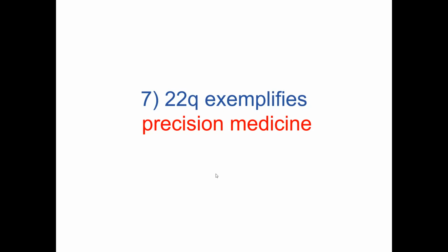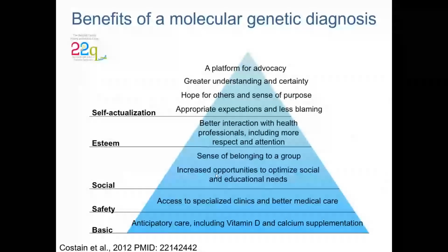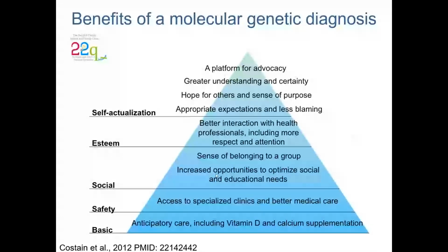So this is a condition that exemplifies precision medicine. There are huge benefits of having a molecular diagnosis. At the basic level, at the bottom of the triangle here, is the anticipatory care, including the vitamin D, the access to specialized clinics and better medical care, sense of belonging to a group. They're going on the internet now, and they're automatically into a group with others with 22q, and we have groups also for our patients through our clinic.